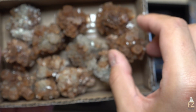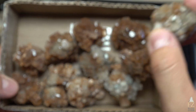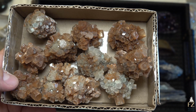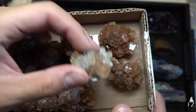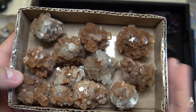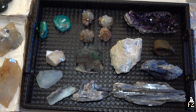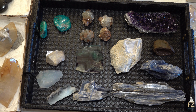You got your bicolored stuff. You got the crimson red, and you got the green. It's like a sky green kind of. I don't know how to describe it exactly, but it's very light, but still it's beautiful. So you got this stuff right here, medium size, small size, and then the large ones right there. Beautiful stuff. Aragonite, I always loved aragonite. I love the formations. I love everything about them, the energy. It's really cool. So moving on here to the next flat.